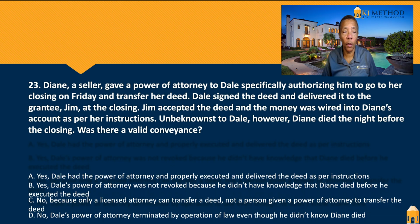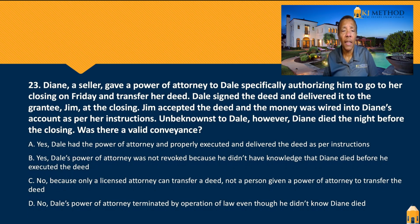Was there valid conveyance? A, yes. Dale had the power of attorney and properly executed and delivered the deed as per the instructions. B, yes, Dale's power of attorney was not revoked because he didn't have knowledge that Diane died before he executed the deed. C, no, because only a licensed attorney can transfer a deed, not a person given a power of attorney. And D, no, Dale's power of attorney terminated by operation of law, even though he didn't know Diane died.